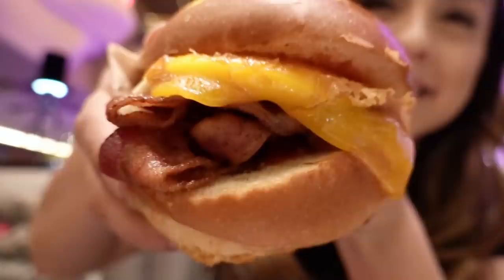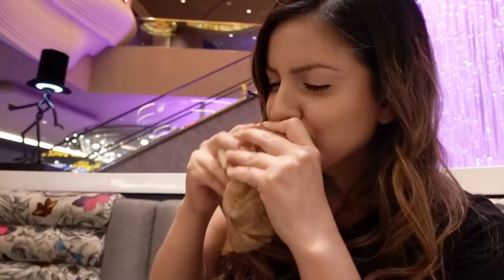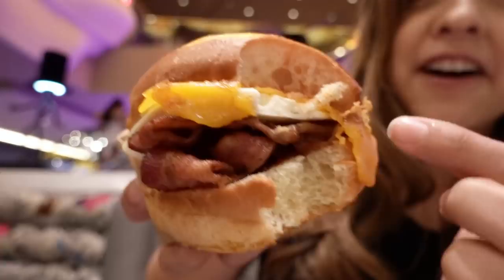Ooh, that melted cheese, that brioche bun, the bacon. Ooh, I can't wait any longer. I have to take a bite of this already. That bun is amazing. I'm gonna show you the little bite that I took, but you can tell already the egg was cooked on a flat top. This is like perfection. Just for a few dollars more, you're gonna get something that's higher quality. So bacon, egg, and cheese, guys, do it.